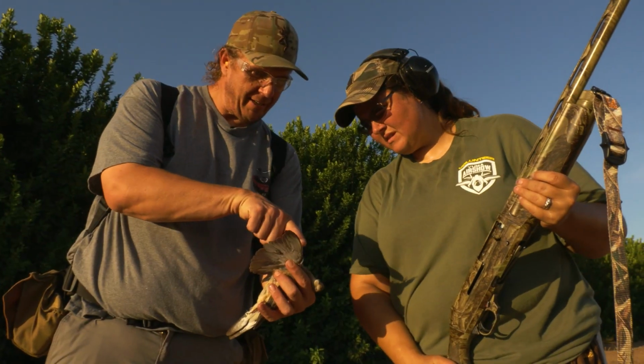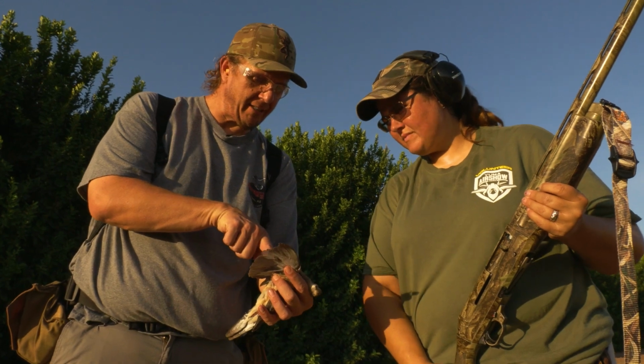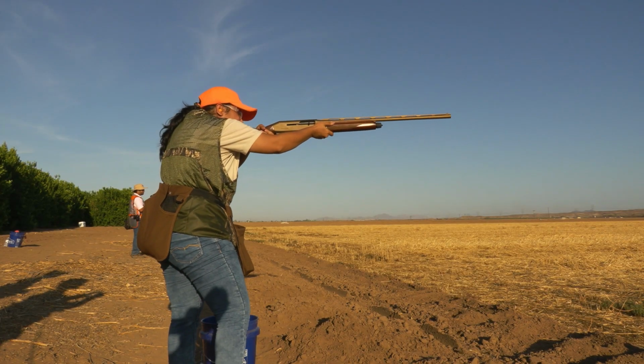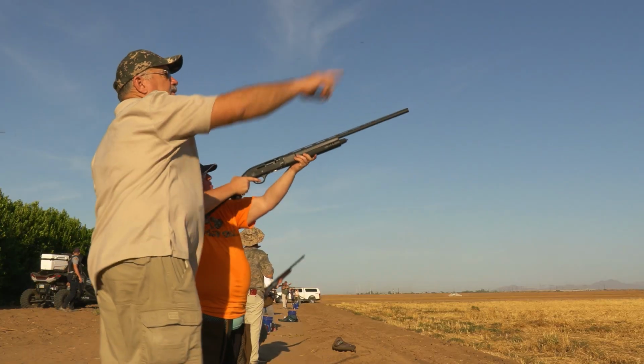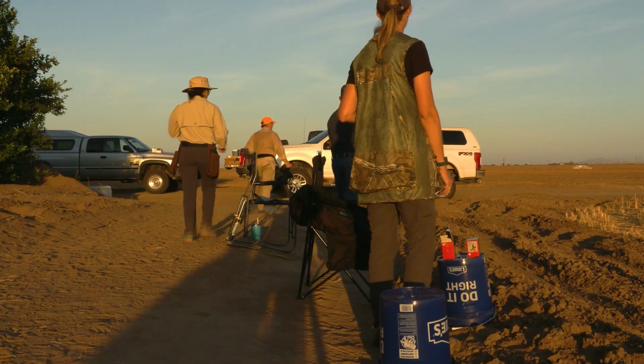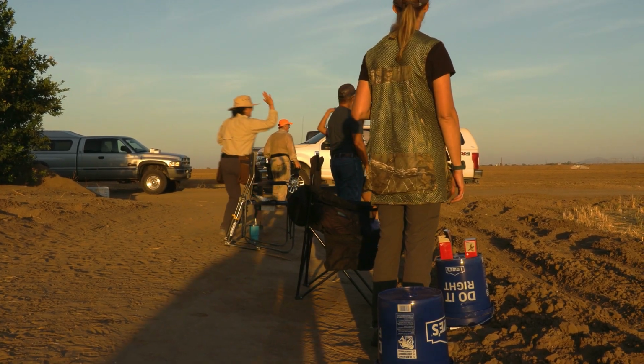And then there's the conservation side. This is something we've talked to them about, where Game and Fish funds come from. For every woman out here, we're shooting ammo, some of them are buying guns. They all have a hunting license with a migratory bird stamp. It's a win-win for everybody.